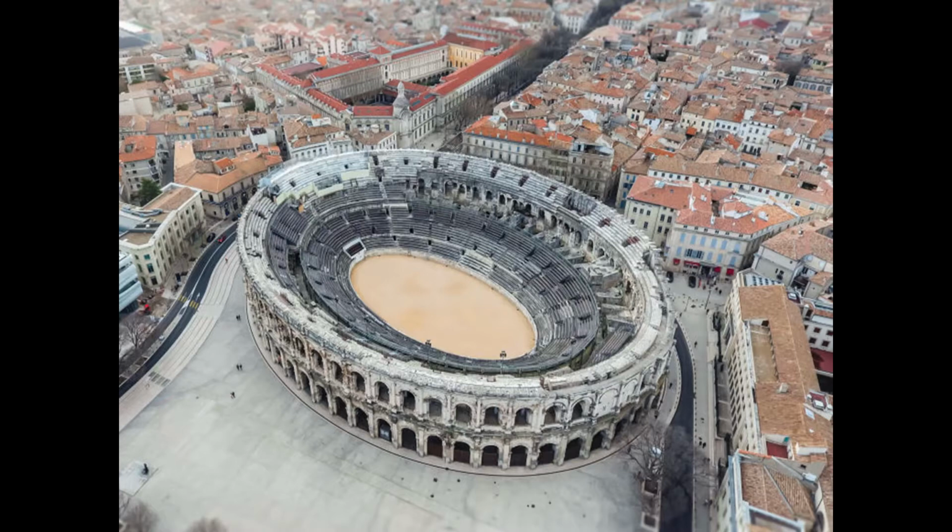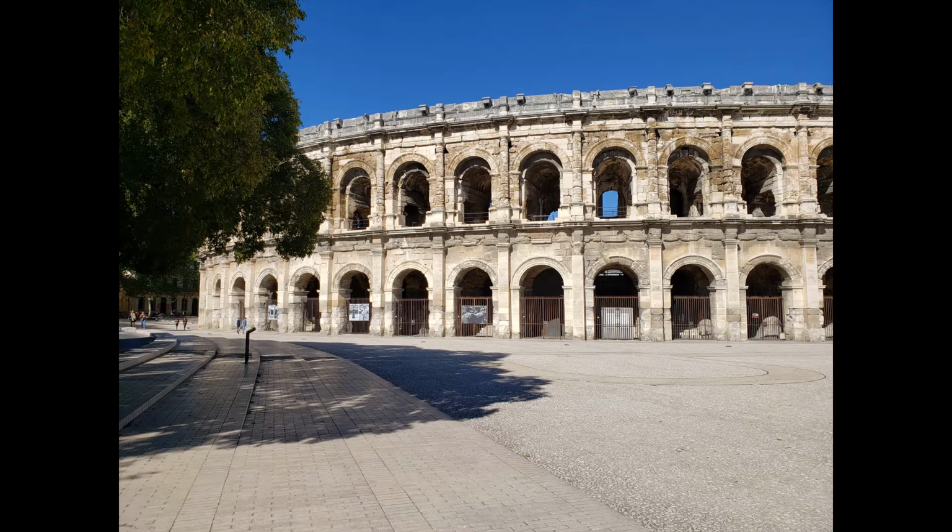It's an ellipse, 133 meters by 101 meters. The center area is 68 meters by 38 meters. And the facade is 21 meters high. Now it has 60 entrances, 34 terraced rows of seating, and it can accommodate 24,000 spectators. And of course, like all the other arenas, it's separated into the 4 divisions based on class.